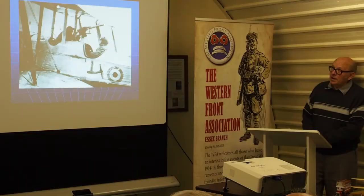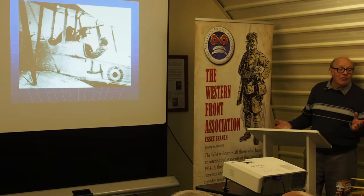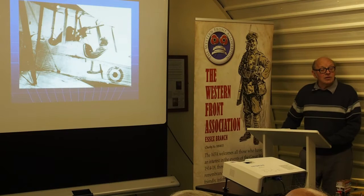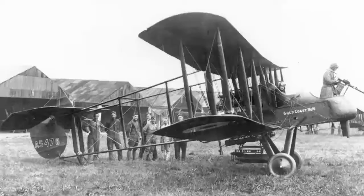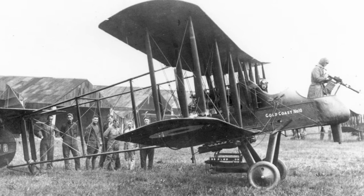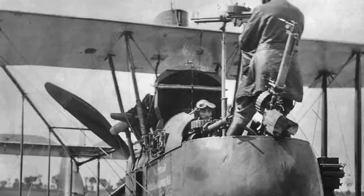Now, what the pilot thought about this, and the area of fire, you can see how limited it was. Suddenly, the BE-2 needed 12 other aircraft to protect it when it's on its mission over the French countryside. This is another, not a position to be envied, I would suspect, when you're doing 70 miles an hour and someone is also firing back at you. That's the FE-2. This is even worse. It gets worse.